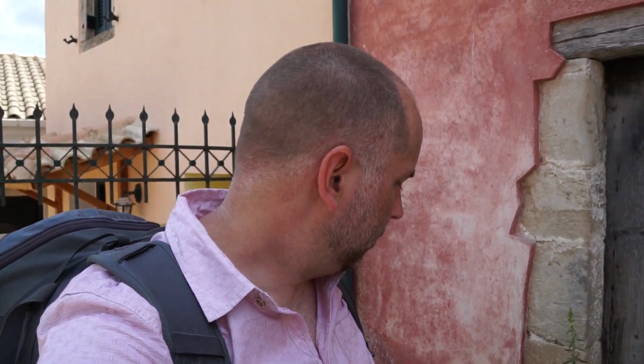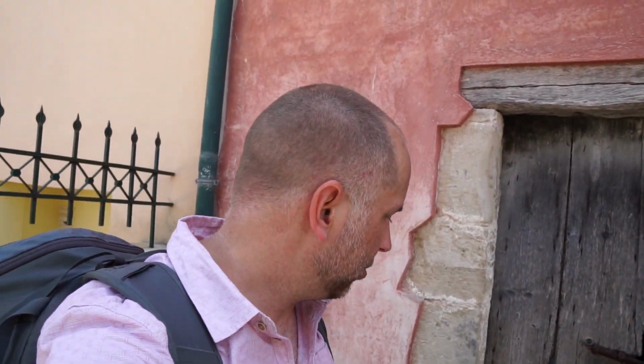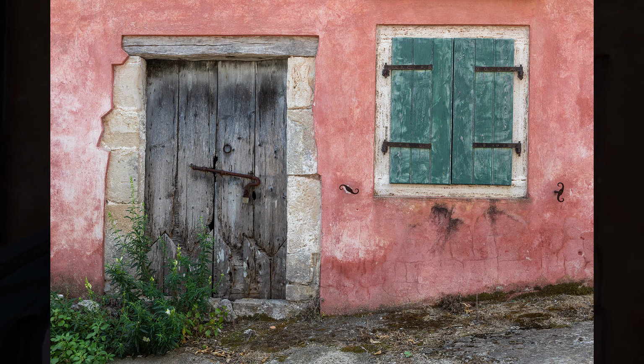But this here is a little snapdragon, but unfortunately it hasn't come out, so probably in a few weeks it'll start looking pretty, but for the moment it's part of the photograph anyway. But I think that looks really beautiful as a simple photograph.